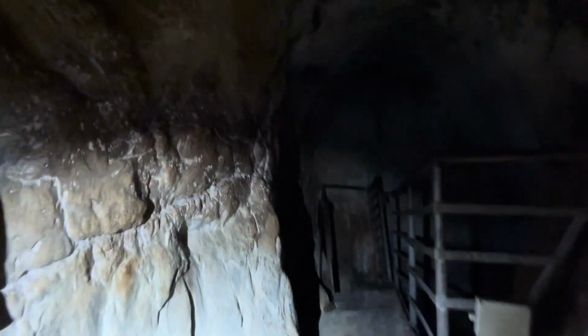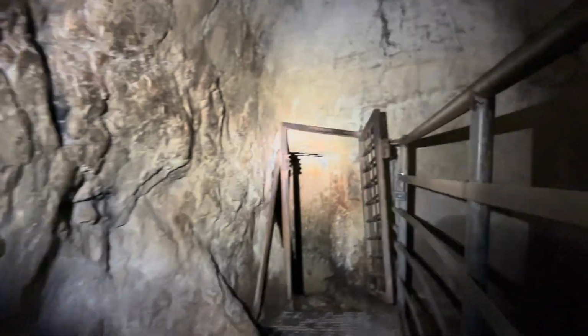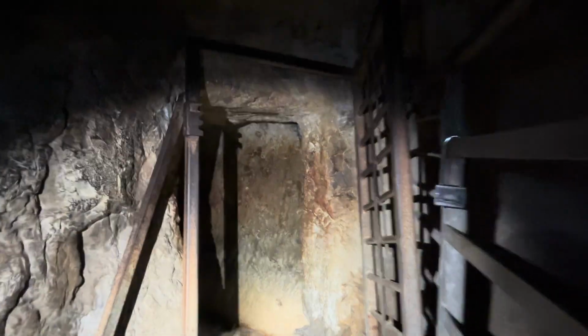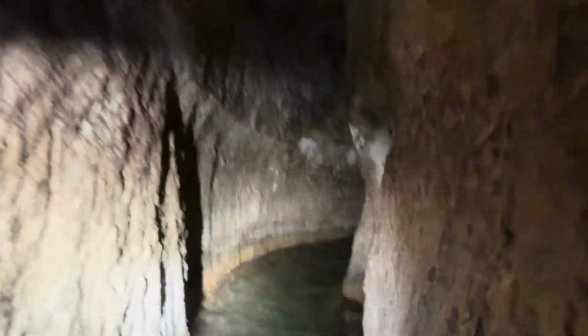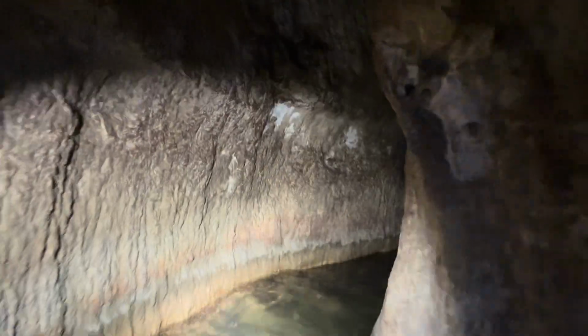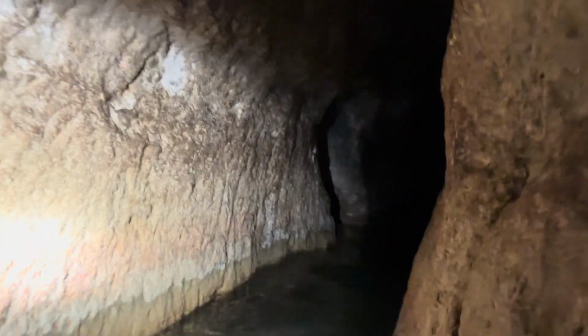So what an amazing discovery, and really an experience, as we understand that the water that flowed back in the days of the Jebusites is still flowing today. The water's a little deeper here at the beginning of the tunnel. This is just an entrance into Hezekiah's tunnel.